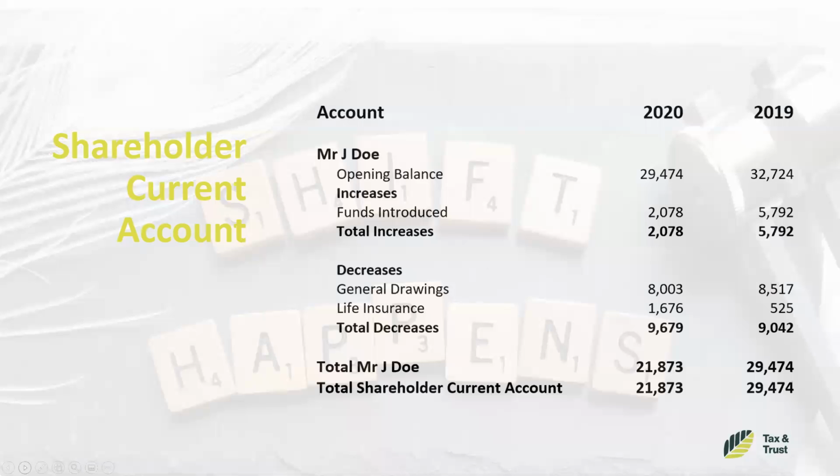Just showing you in a real life example. We have the shareholder current account at the moment, where the opening balance is 29,000. He's introduced 2. He's taken out 8. So at the moment, the shareholder current account is still in credit of 21,000 that the company owes him.